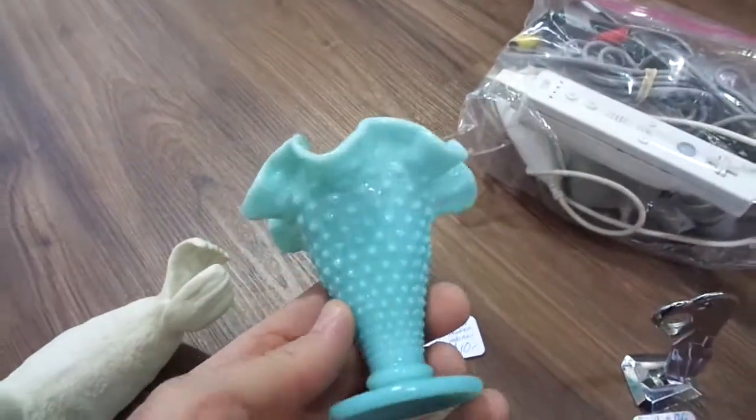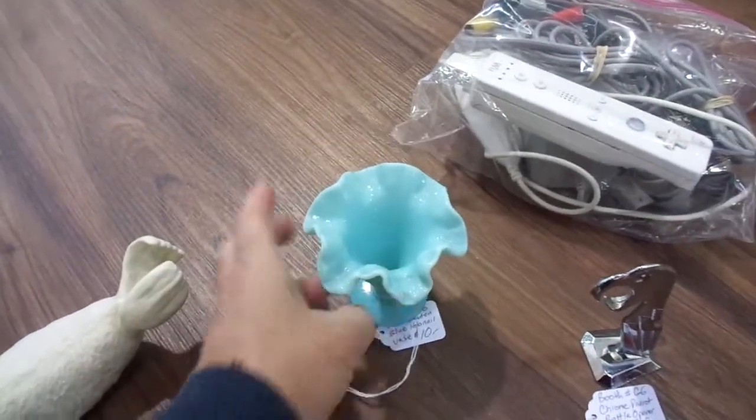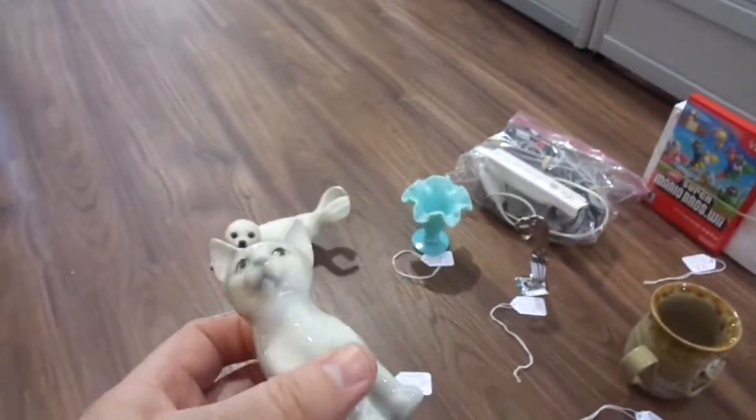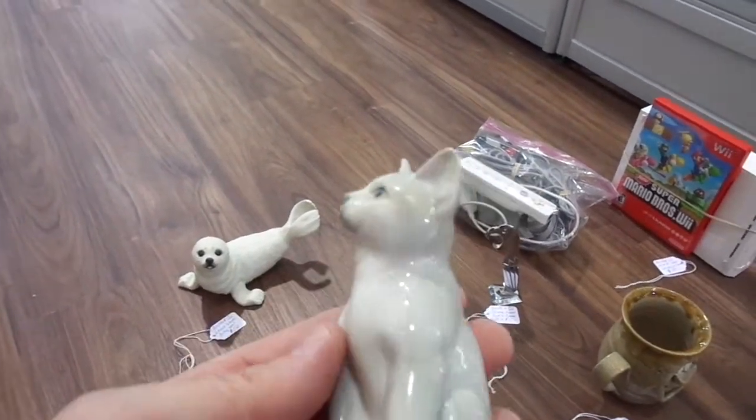This is a hobnail Fenton vase from the 1940s. I only put 10 bucks on it. I think that's reasonable. I could certainly put more for it if I were to put it online, but I'm not going to. I just don't want to do the work. And I need filler stuff for the case that's not expensive.